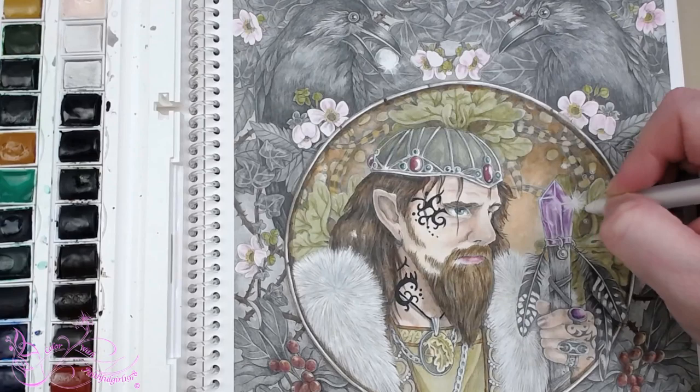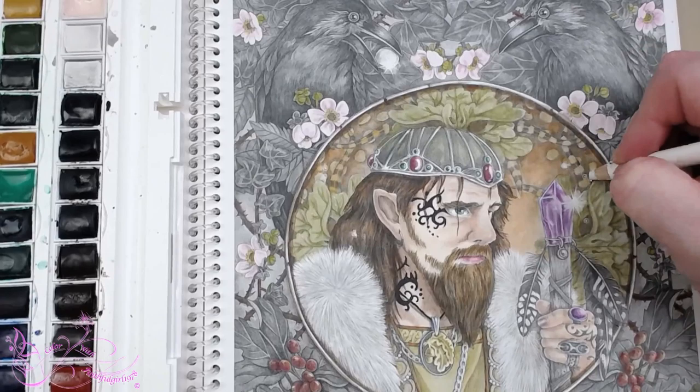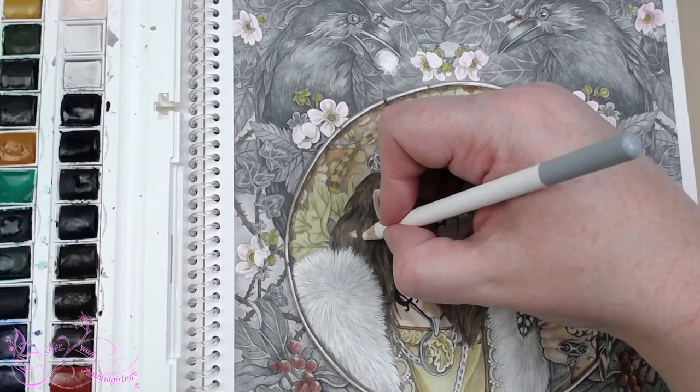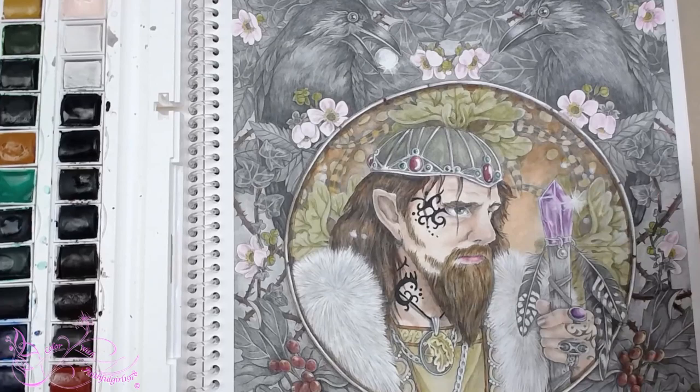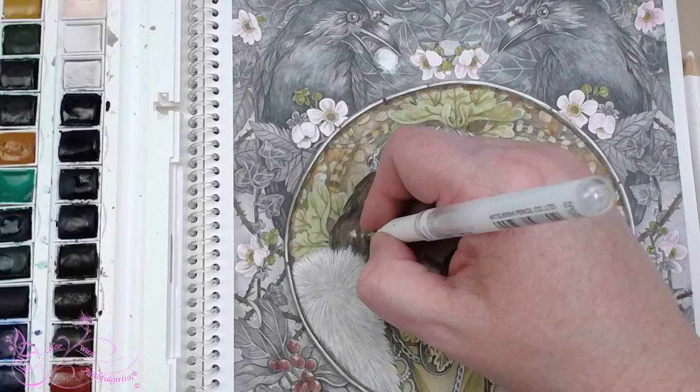Now we have these little bubbles here. I've got a white pastel pencil. And just get going. Pop that in there. And then use the gel pen for the very center of it. I'm going to use the Uni-Ball one in the centers of those. If I can get the thing to work.